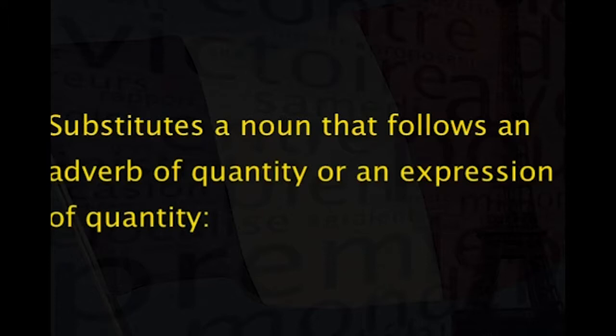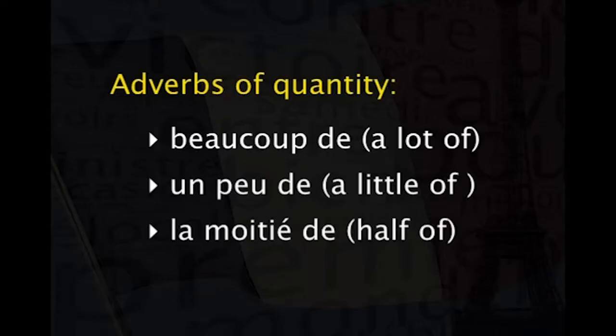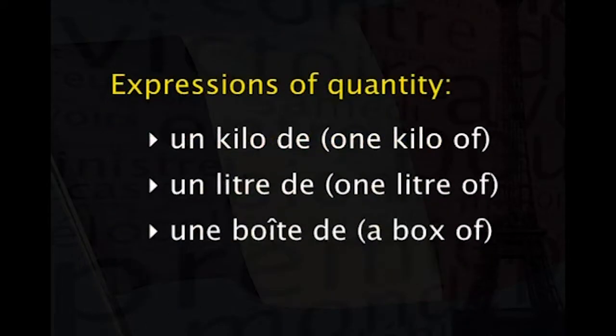Substitutes a noun that follows an adverb of quantity or an expression of quantity. Finally, let me show you how en replaces a noun that follows adverbs of quantity such as beaucoup de, a lot of, un peu de, a little of, la moitié de, half of, or expressions of quantity such as un kilo de, 1 kilo of, un litre de, 1 liter of, une boîte de, a box of. If you notice, each of these phrases ends with the preposition de. So when we wish to replace a noun that follows an adverb of quantity or an expression of quantity, we must remember to omit the quantified noun along with the preposition de, which is a part of the adverb or expression of quantity. The rest of the adverb or expression of quantity must remain as it is.